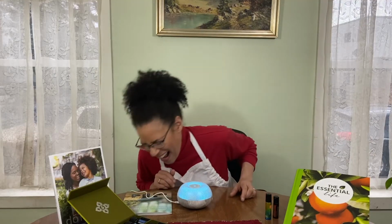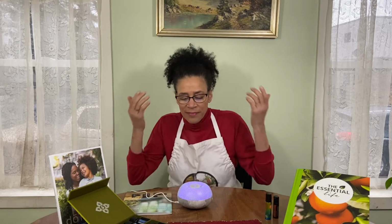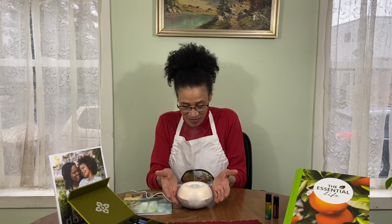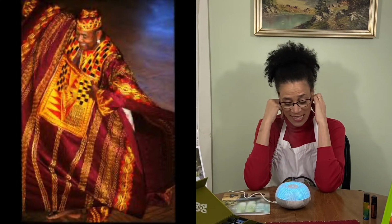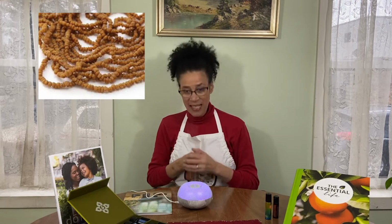Oh. Light. And steam. It works right away. Oh, and it turns colors, look at it. Oh, this brings me back to Durham, North Carolina, when I used to dance with the African American Dance Ensemble, the Chuck Davis African American Dance Ensemble, and he brought us back from Africa. Baba Chuck brought us back from Africa, strings of frankincense, just beautiful frankincense and myrrh necklaces. I could sit here all day.